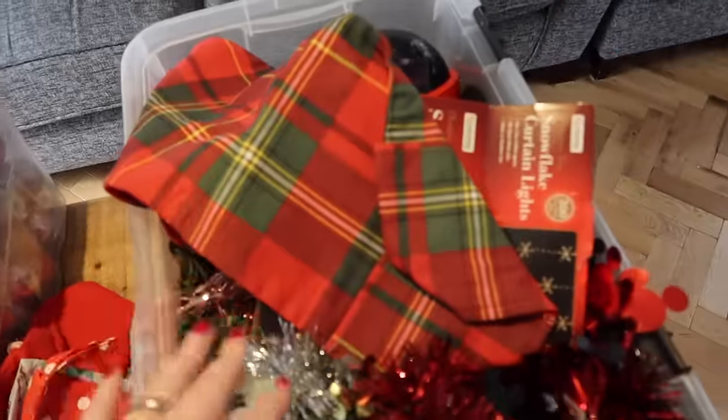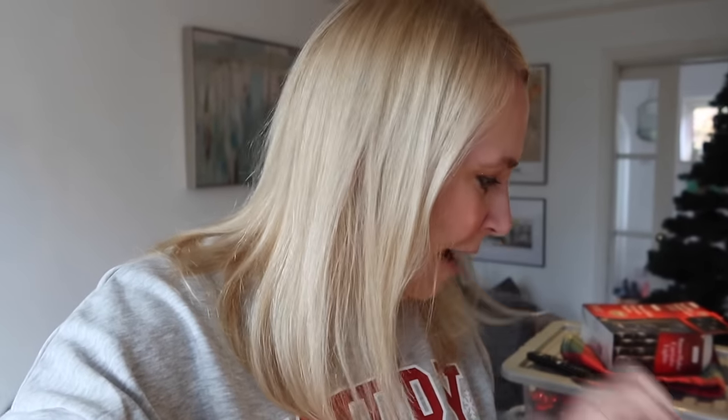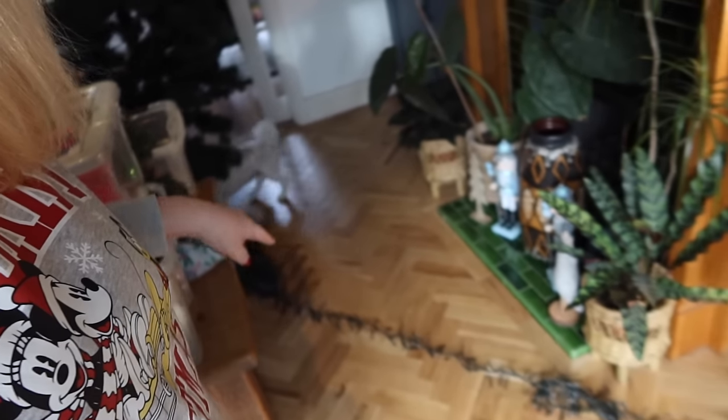I think the Christmas lights are in here somewhere, so I'm going to put those up. I'm already a failure. I can't work out why we have got so many strings of Christmas lights. I feel that some of them are for outside. I don't know if this massive pile here is for the tree, but then I just thought, do you know what, before I put them all on, I'll check them.